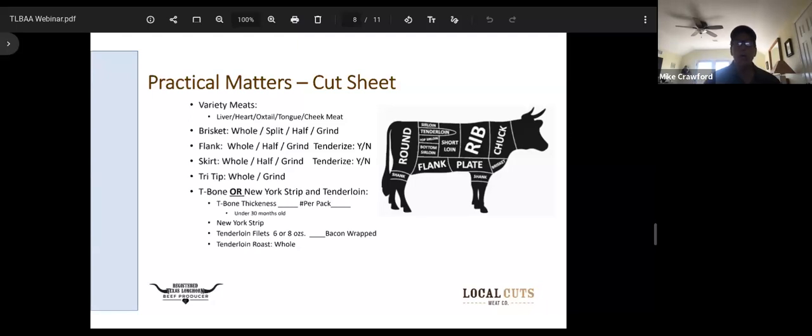Okay. And I would strongly recommend, when you're going through these cuts, that you establish what you want the cuts to weigh. So 6 ounces or 8 ounces is what I strongly recommend. And then you can either put them in one package, or you can put 2 to a package. What I would recommend is probably putting 2 to a package, so you get a 1 pound package of beef.